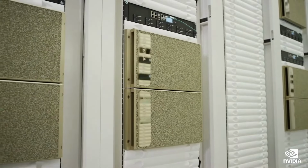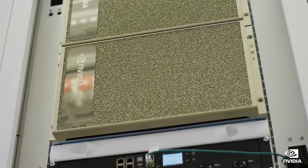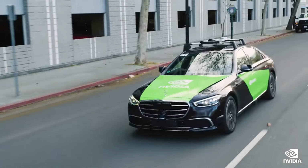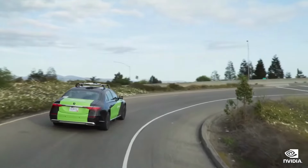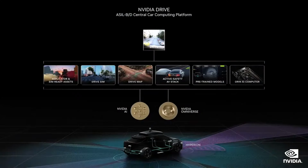Building robotic computers requires two computers: an AI factory in the data center that processes data, trains the AI, simulates the digital twin, and maps the world, and an AI computer in the car that processes the sensors to perceive the environment, stay clear of obstacles, and drive the car to its destination. Nvidia Drive is an end-to-end platform for autonomous vehicle development and deployment. For development, Drive includes Replicator synthetic data generation, Nvidia AI infrastructure, DriveSim, and DriveMap. For deployment, Drive includes the full-stack driving and in-cabin AI applications, the AI computer, and the Hyperion Reference Autonomous Vehicle System. Let me show you some of the new exciting capabilities in the Nvidia Drive platform.